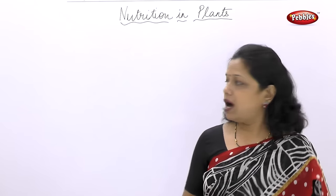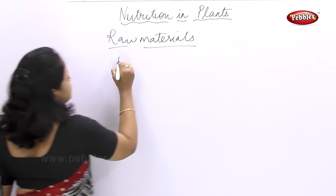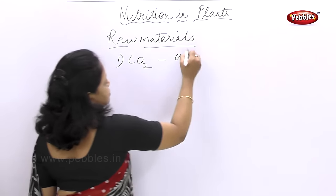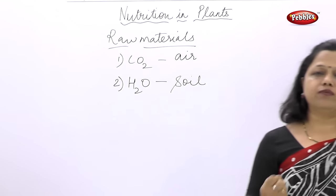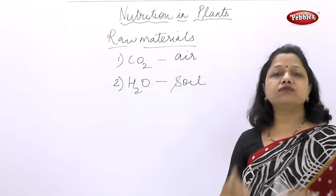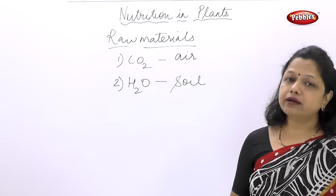So the raw materials required for plants are, first, carbon dioxide, which they take in through air. Then they require water, which they take in from the soil, absorbed by the roots. These two will react, but in the presence of sunlight only. The radiant energy of sunlight is necessary for carbon dioxide and water to react and form carbohydrate and oxygen.